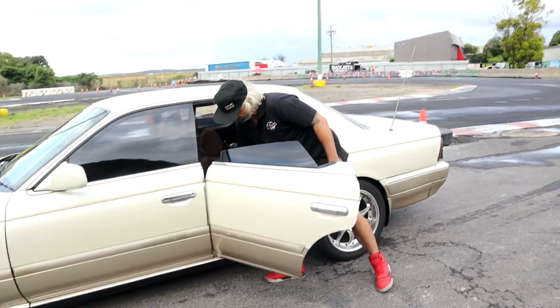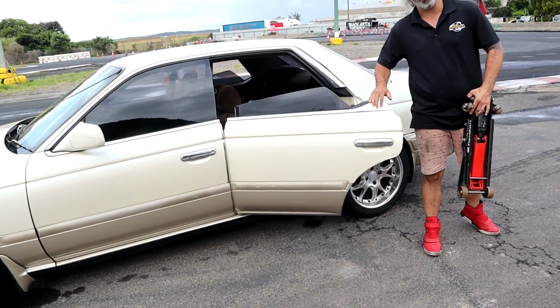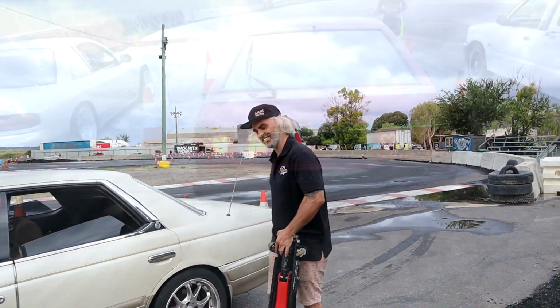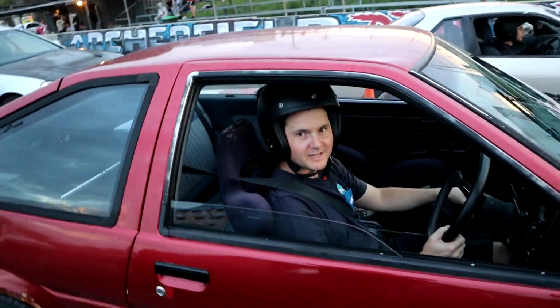You gonna fix that squeaky door? No, squeaky door adds character, man. That's how you know it's genuine. You know it's got a love heart in the brake light? That's super cute.